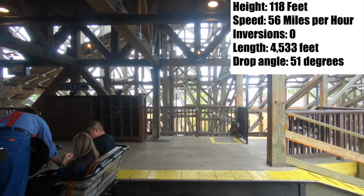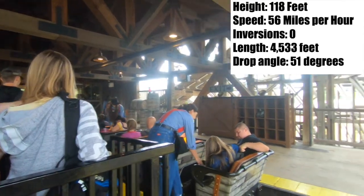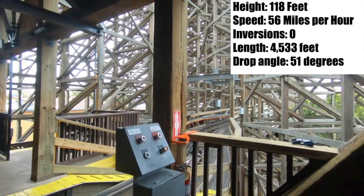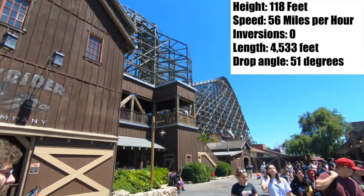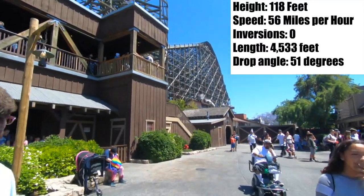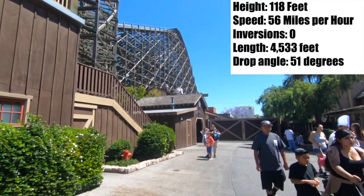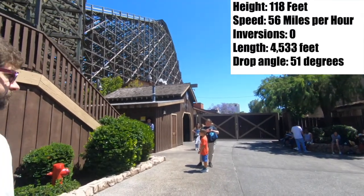I went in expecting a pretty fun support wooden roller coaster, and I really liked it. I think it makes my top 15, had some great airtime and some really awesome moments that are unforgettable, and I think it's a really great number one for Knott's Berry Farm, and probably my favorite wooden roller coaster in California, and one of my favorite wooden roller coasters, period.